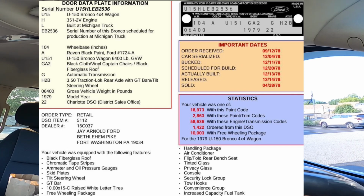It has skid plates, tilt steering wheel, GT bar, which is the roll bar. It has the 10x15 tires and wheel package on it. It has cruise control, handling package, air conditioning, tinted glass, center console, security lock group, tow hooks, convenience group, the big fuel tank, and it's a Ranger XLT.